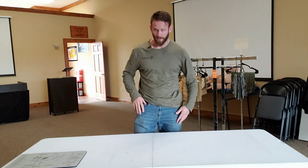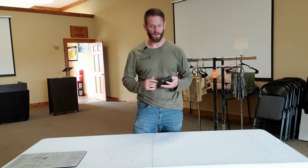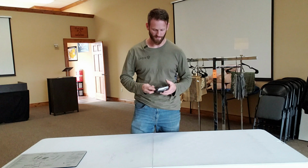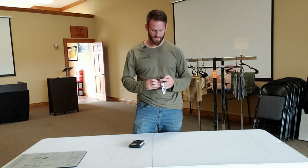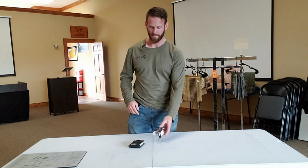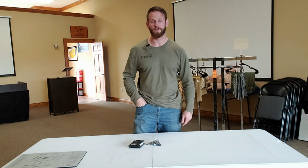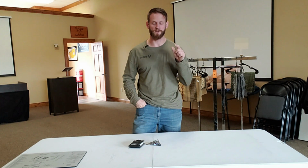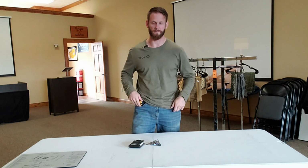So to start, as far as my pockets go, I've just got my wallet, nothing fancy. It's just an old beat up, crappy leather wallet, right? I've got my truck keys. I don't really have anything of note on that. I don't really keep anything special on my vehicle keys. Sometimes I have one of those little SOG knife keys that looks like a key, but then it flips out into a small knife.